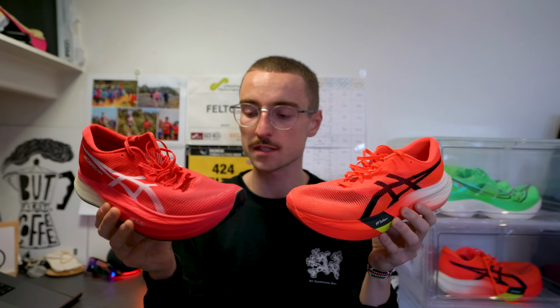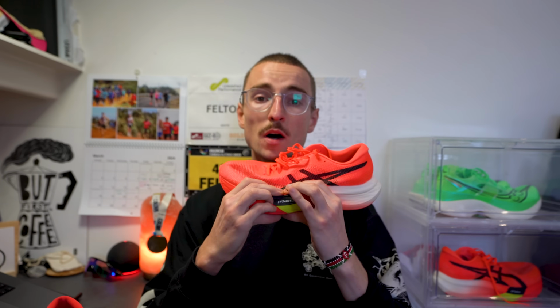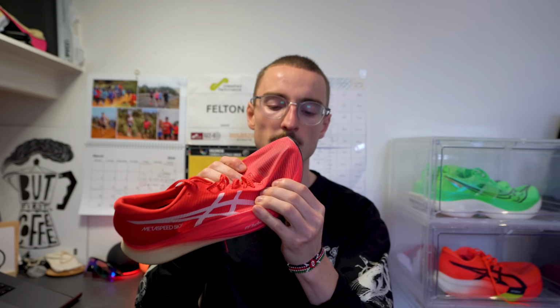I managed to dig out the old version, the Metaspeed Sky Plus, and I thought I'd just quickly do a slight comparison. So there are some changes to the shoes, even though they look very similar. This one's orange, this one's red. But other than that, we've got a new midsole, which is definitely the biggest change. This is FF Turbo Plus, and this is just FF Turbo. Both, I'd say, as responsive as one another, but the difference is that this one is just so much softer and feels more cushioned underfoot than the previous version, whereas this one feels a little bit firmer.